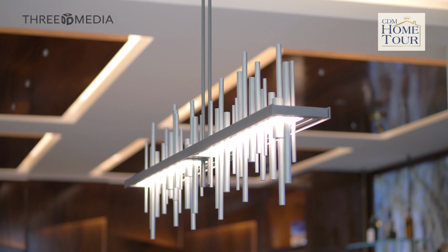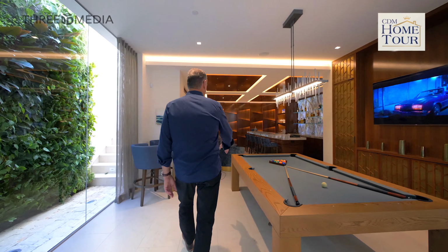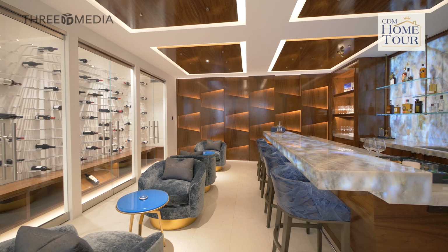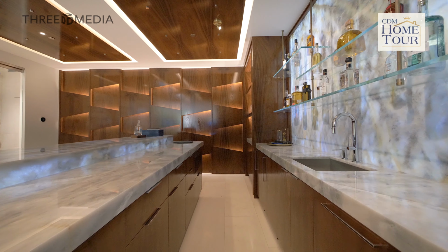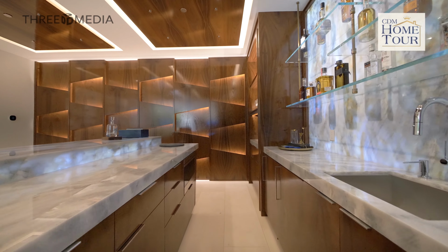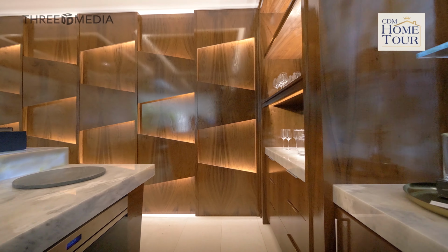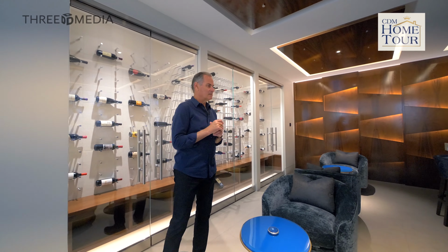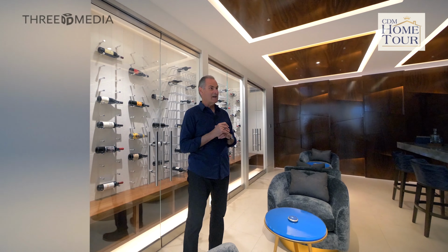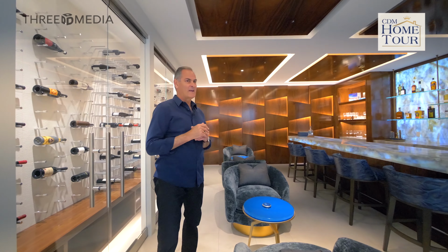Back this way is the wet bar and games area. And once again, you can see in the three-dimensional patterned wall that the interior designer has put in here, again reinforcing this idea of decorative or architectural interior detailing, which is more than just decoration and really just adds to the house, and each element reinforces every other element in the house.